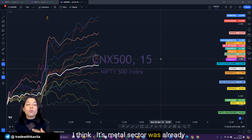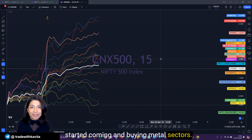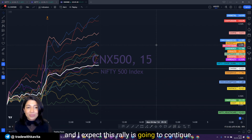The metal sector was already engaged in a strong bull trend, and then it went into consolidation when a lot of euphoria got built up and retail traders started coming and buying metal sectors. And now that so much correction has happened and people have lost patience, the metal sector has started to rally again, and I expect this rally is going to continue.